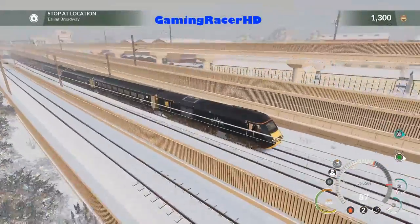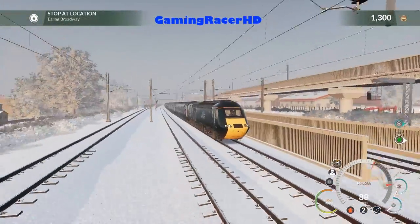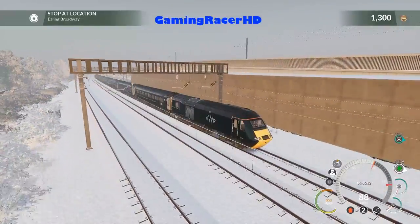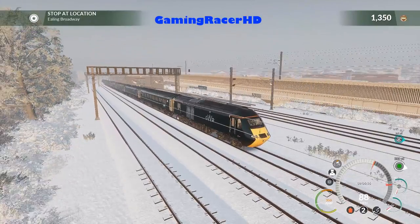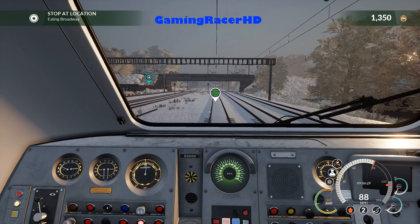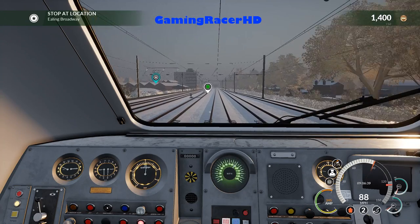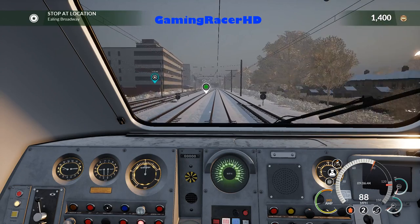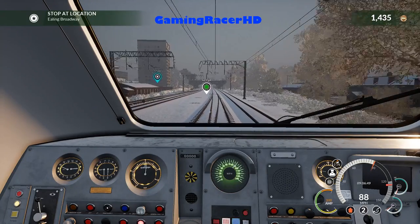Let's go out a bit. See some of the scenery. It's pretty cool. Beautiful HST, class 43. The other two trains included in this route is the, oh, there's class 166. That's one of the other trains included, and obviously the class 66, which is a freight train.